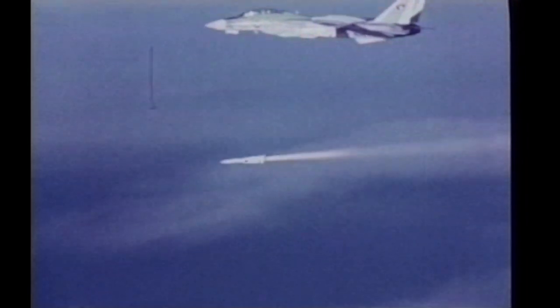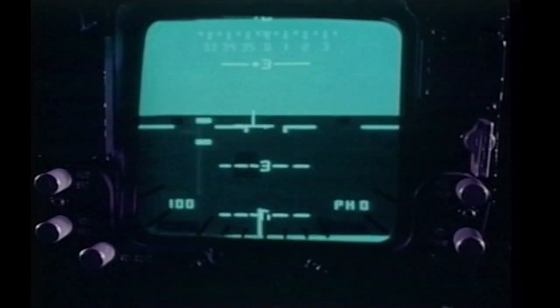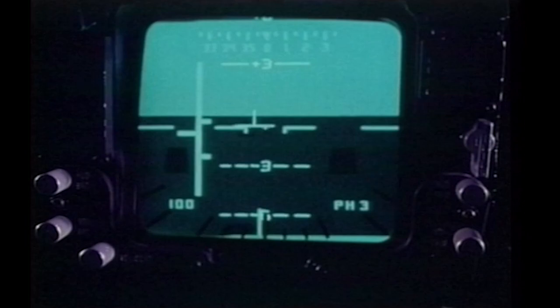Fox one, one's away. Two's in the air. Three's in the air. Four's in the air. Check the target camera.